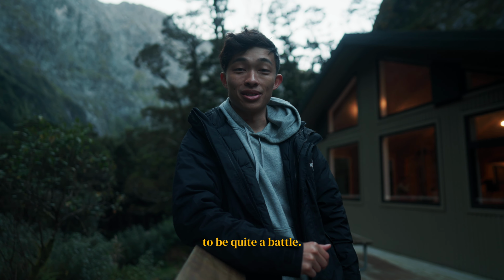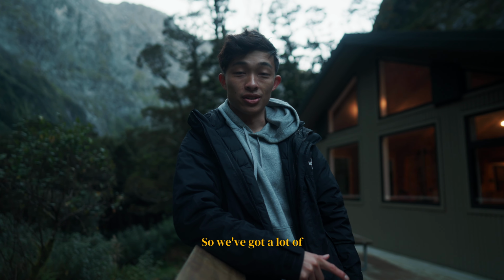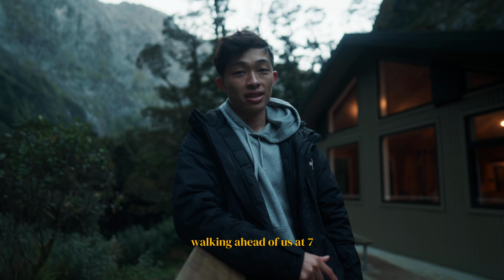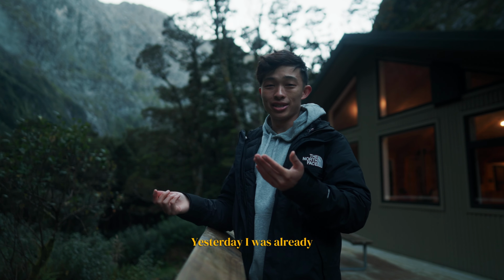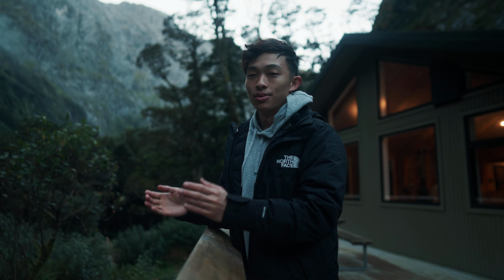And yeah, man, it's going to be quite a battle. We're going to have a 1.5 hour detour as well to this crazy waterfall. So we've got a lot of walking ahead of us. It's 7 AM right now. Yesterday I was already tested, man, and this is going to be harder. So god damn it. Let's do this. Come on.